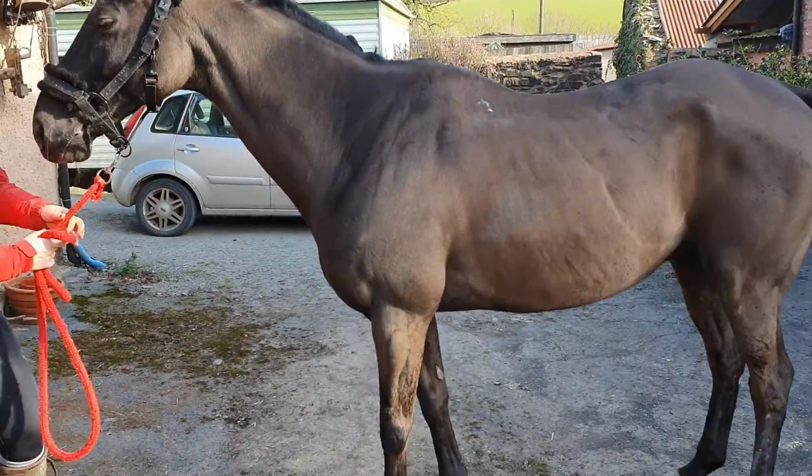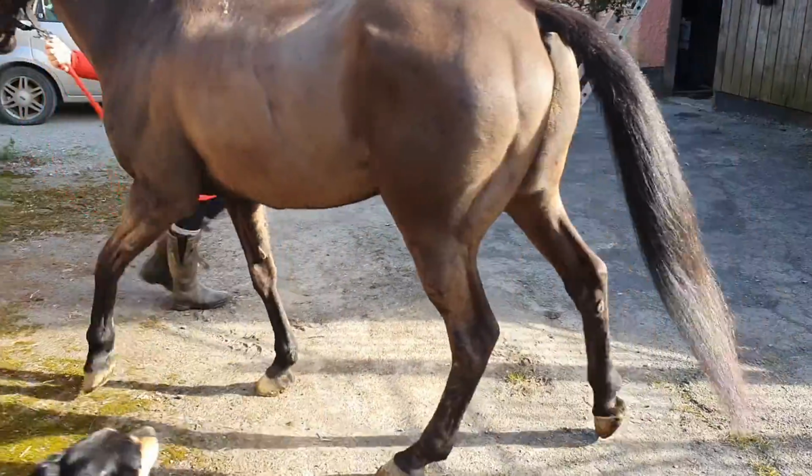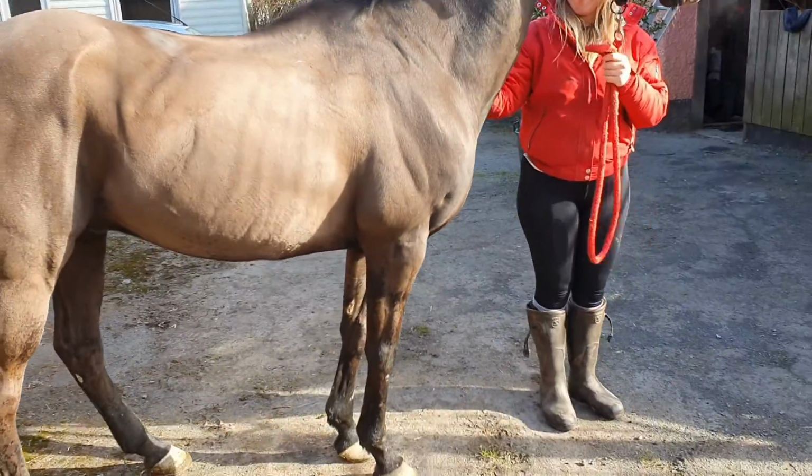He's got a reasonable sloping shoulder, and if he stands still for long enough, oh, we're turning round. This wasn't in Storm's diary for today.